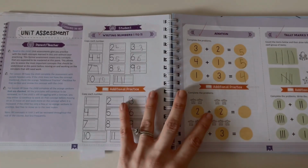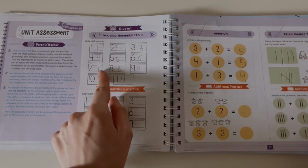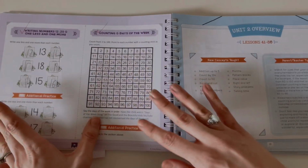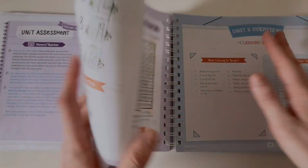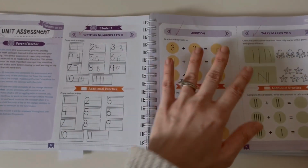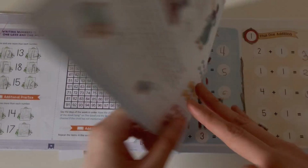Here is the first assessment. The top purple part is what they're going to be doing the first day. If they get everything right, then they can move on to the next unit. However, if there are things that they need to correct in any of these sections, this is where the orange part comes in and they can work on it and have additional practice before they move on.